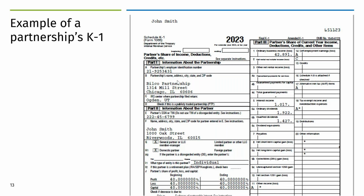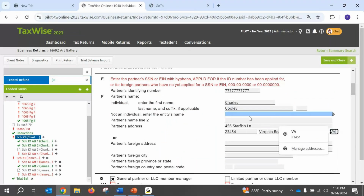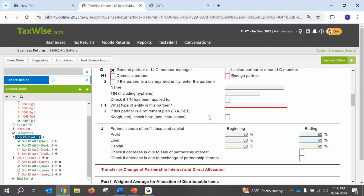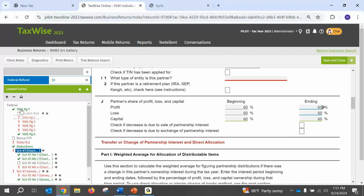And as we continue to scroll down and go through this, we do have some payer information. Who is the partner? This will be something that you have to type in. You'll have to mark, okay, what kind of partner are they? You can see we have our red items kind of guiding us along through this. But once we get down to Section J, it is going to be very important. We have our basically percentages of how much of this particular entity they own.